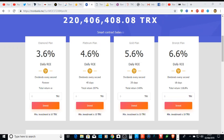So, as we can see here directly from TronBank, we are at an amazing 220 million Tron, and it's just an incredible feat in itself financially. I mean, amazing. Who knows where it's going to go from here? Well, money attracts money, and there are a lot of Tron whales out there. So who's to say that more won't be piling in here?